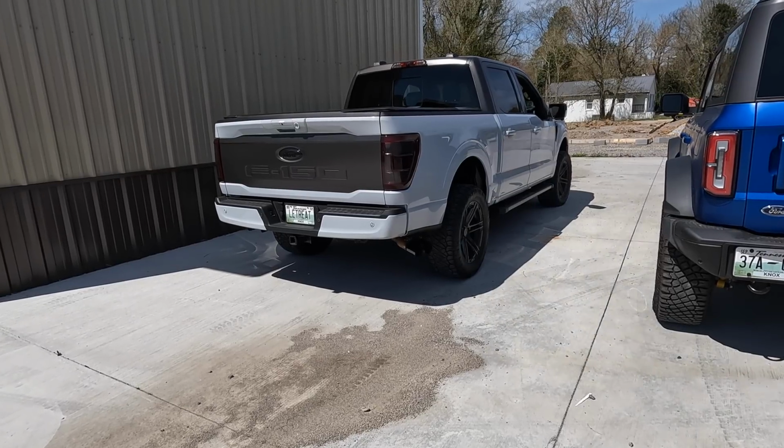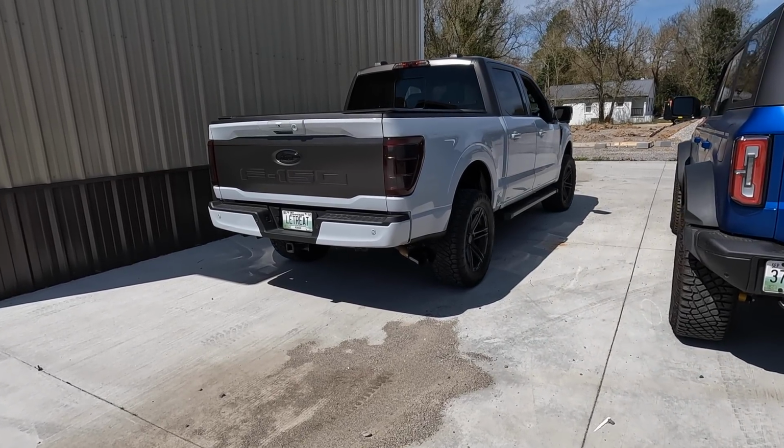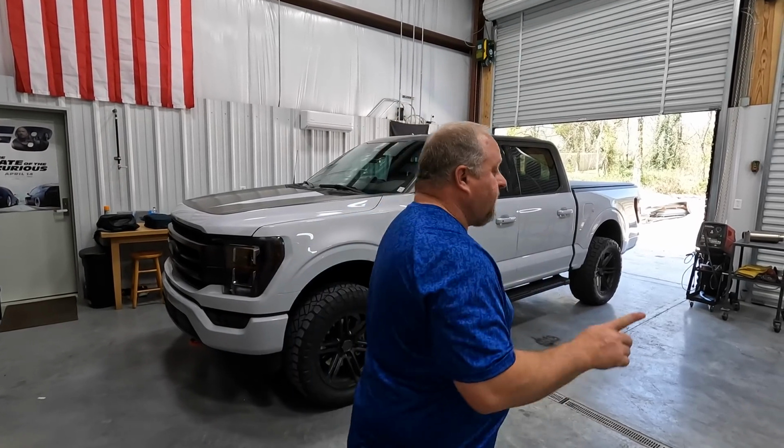And one last thing, yes, this truck is super loud right now. When we put the long tubes on, it's catless at this moment, and we've got, hold on.